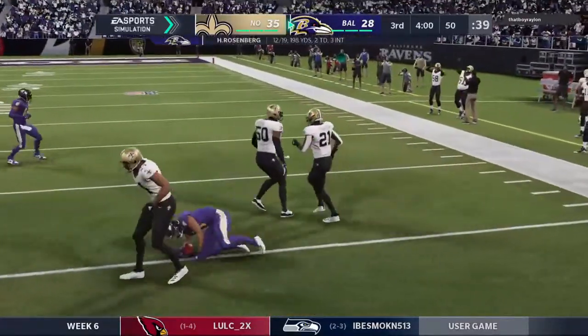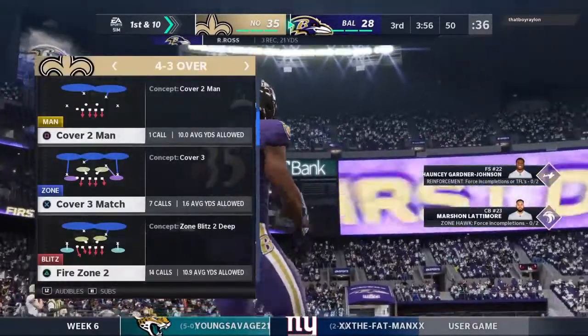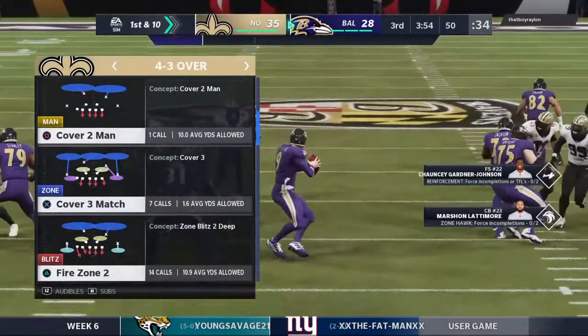And he's brought down after a catch and run, a first down. Well, that certainly has to feel good.